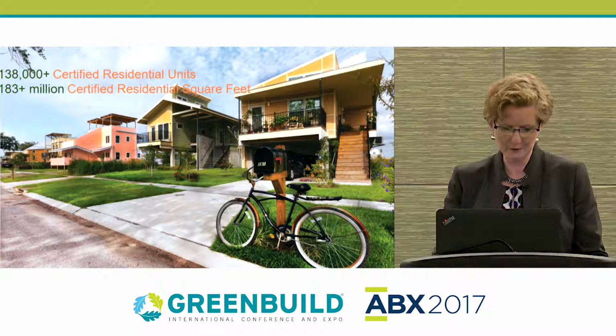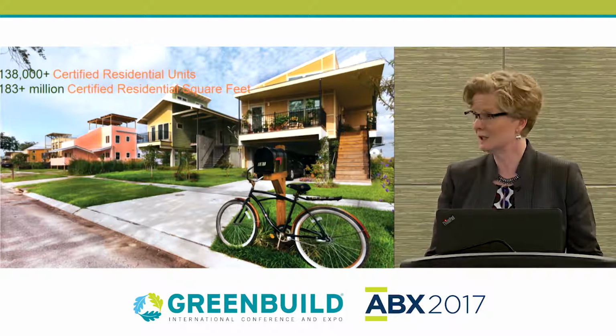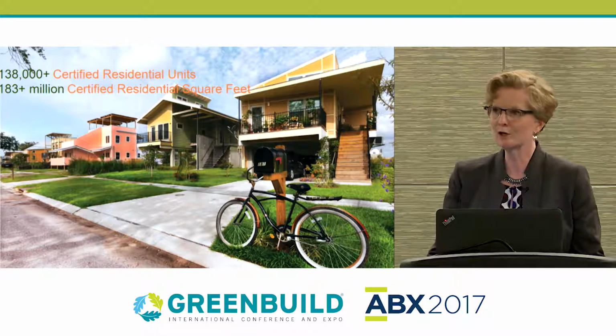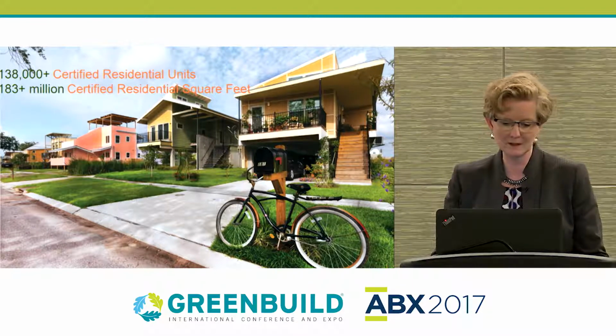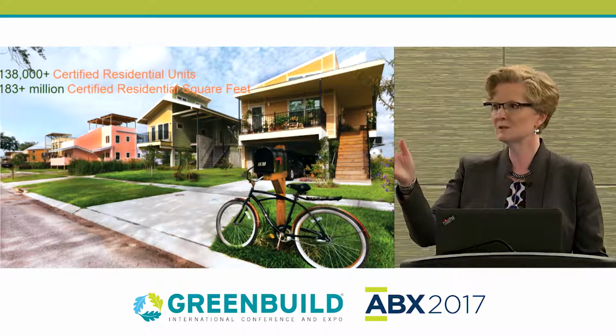In our residential program, we've also seen a really good activity here, and with V4, registrations are continuing to go up. We've got over 138,000 certified residential units, and that's more than 183 million square feet that's been certified to our residential programs.